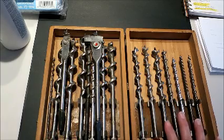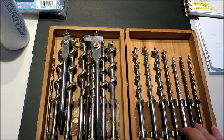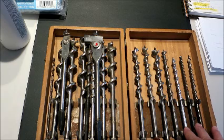So I brought these home and I showed them to my husband, and you could tell he was kind of proud of me. He's like, yeah, these aren't bad. I'm like, so I did good? Well, yeah. And I said, so you would have bought these? Yeah, I would have bought those.